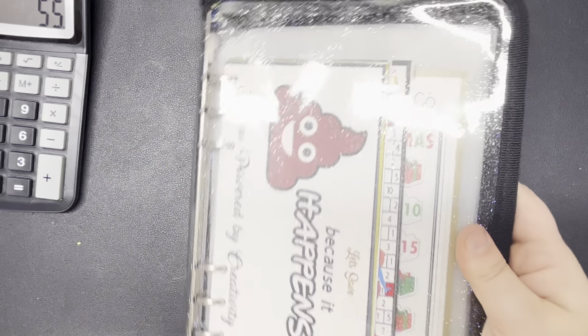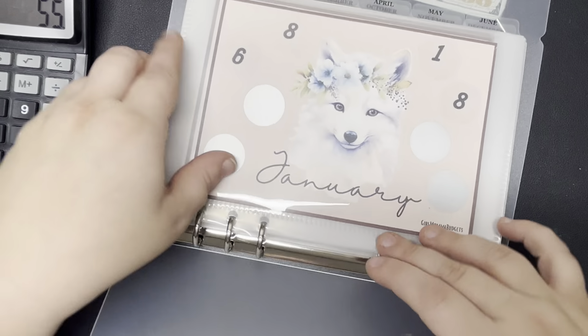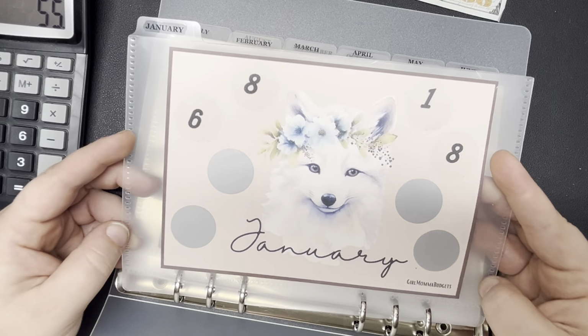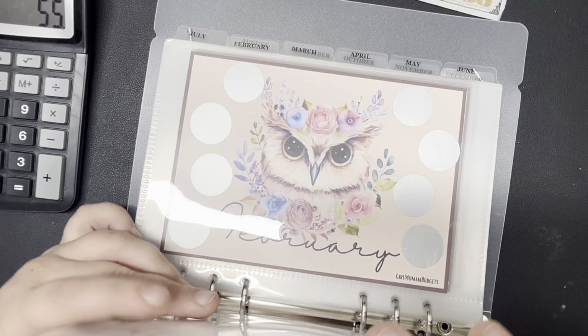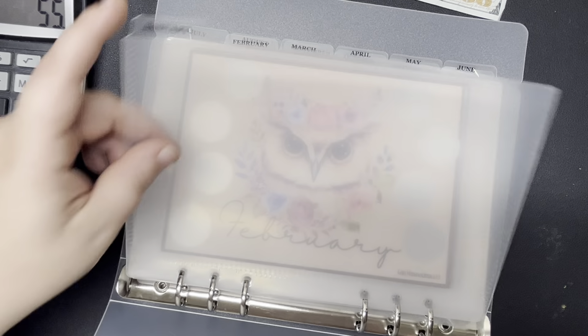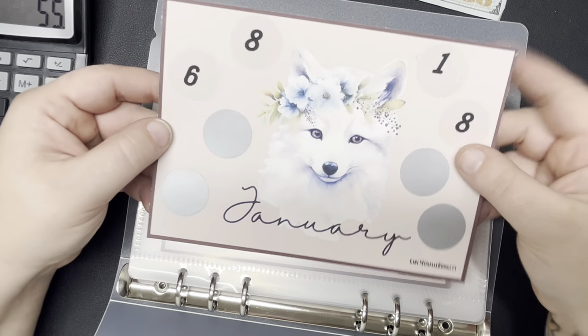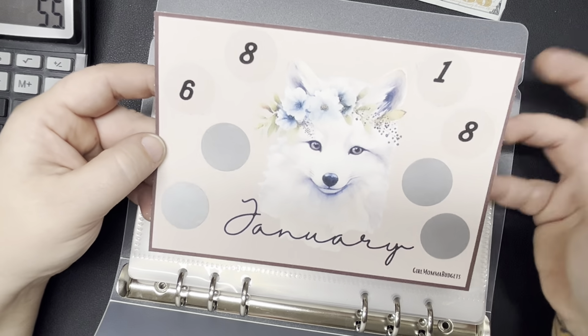Okay, let's start our monthly or our yearly, whatever you want to call it. So this one is from my shop, so you can definitely go over to my shop and pick this up. You can get it laminated or non-laminated, however you would like. But every month you save $50. So at the end, you'll save $600.